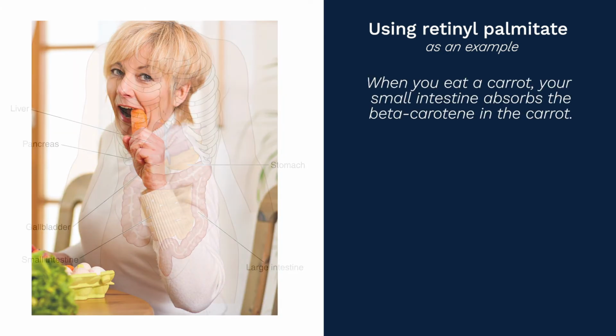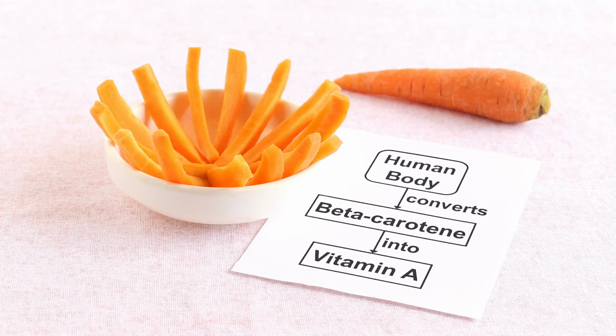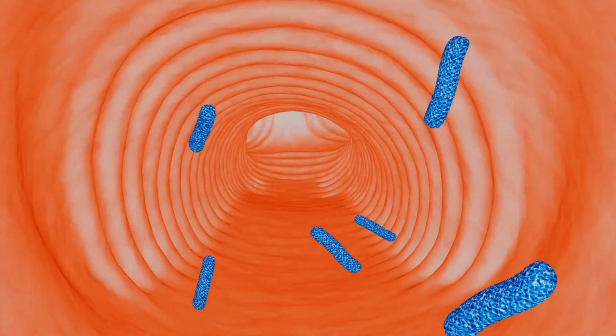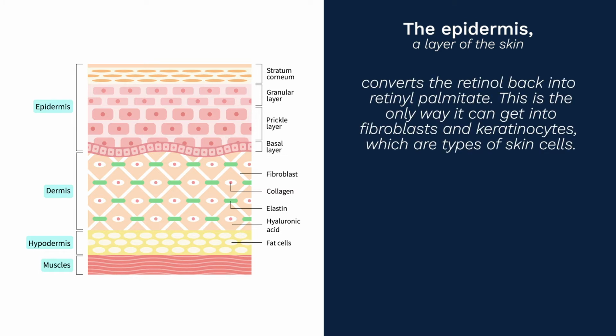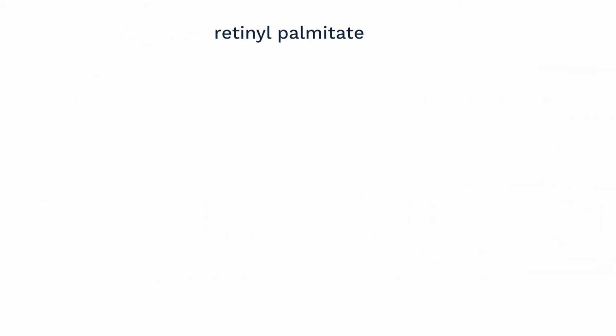When you eat a carrot, your small intestine absorbs the beta-carotene in the carrot. The body then converts the beta-carotene into a retinoid known as retinol palmitate, which it then stores in the liver. The cells convert retinol palmitate into retinol, which is then transported to the skin through the bloodstream. The epidermis, a layer of the skin, converts the retinol back into retinol palmitate. This is the only way it can get into fibroblasts and keratinocytes, which are types of skin cells.